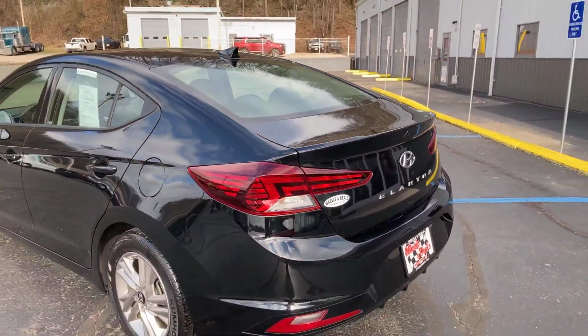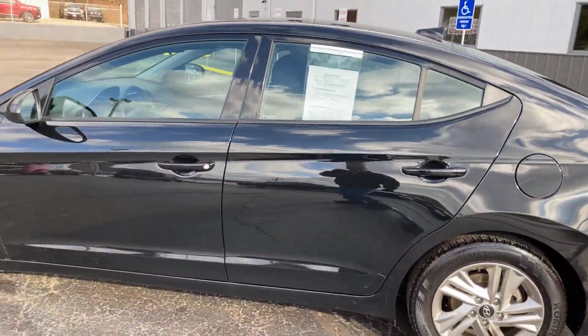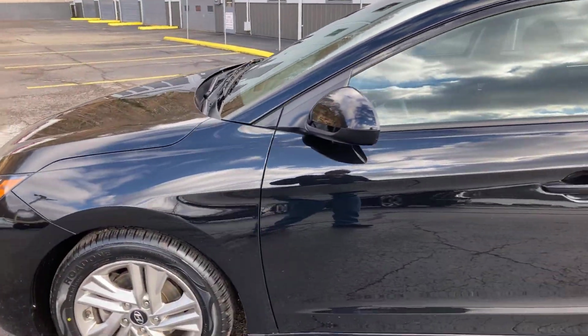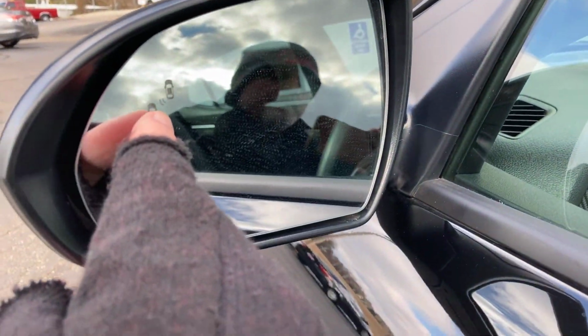So we will continue doing our walk around. Go here on the driver's side. A lot of shine on this car. Now, you do have a feature that is built into your mirrors here.